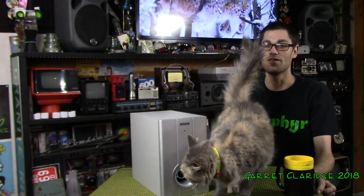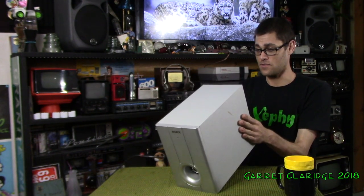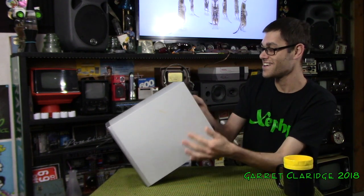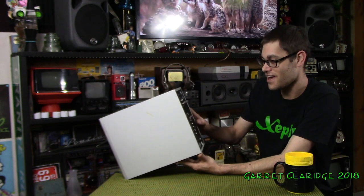Today I'm going to be checking out this no-name, I guess, white van subwoofer. I'm actually not sure if it's white van or not. It has some pretty interesting labeling on the back. Now, I'm not sure how you even pronounce this name. Kosch or Kosch? Exclusively distributed and imported by KGK Electronics, Vancouver, British Columbia, Canada.